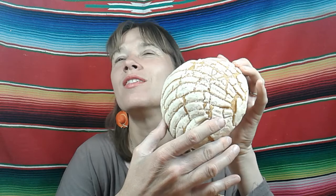And there's another one that I also like a lot. It's called concha, or in English it would be, Diego? A shell. Or a conch. Probably because of the way it's decorated. It's decorated with sugar, and it can have different patterns depending on the baker, or maybe on the baker's mood, or how artistic he is. It's basically sweet bread covered with sugar, and the flavor depends on the top part of it. So this one is vanilla. You can also get a chocolate one or strawberry one.